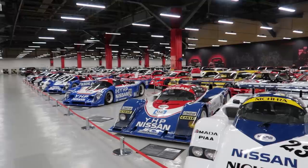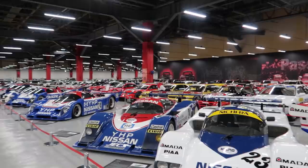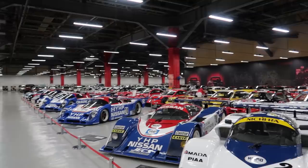I probably need to see a heart doctor right now. My heart is beating like crazy. I'm so excited and hyped. Let's just get into it. So let's start at this end and work our way through. As you can see, it just goes on and on and on. As far as you can see, it's just the most insane car collection I've ever seen in my life. Not just these race cars, but so many more.